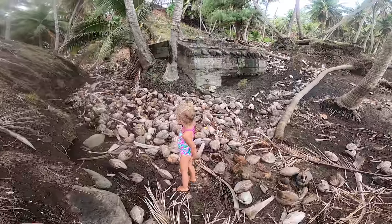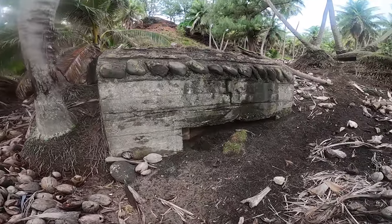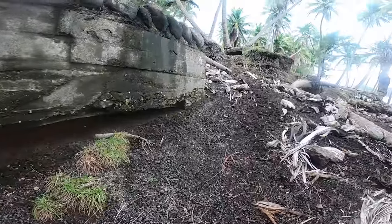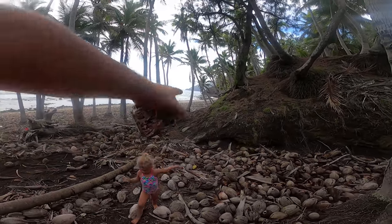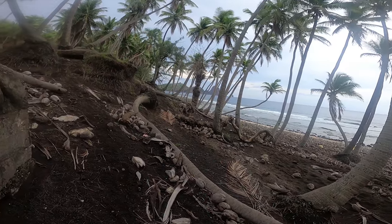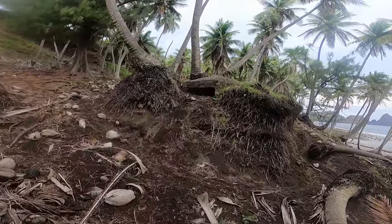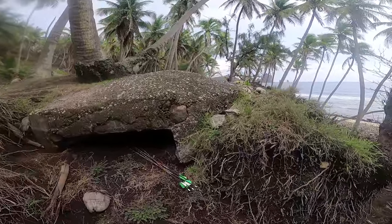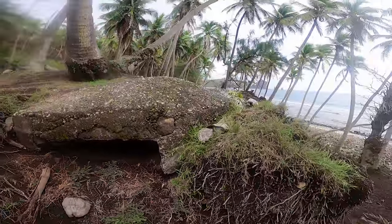Coming up here to get the trail camera that we put out yesterday. Look at this, Sam. Look at this big bunker. This is a huge, huge bunker. Wow. Looks right out into the ocean. You can see from here, you can see that tip. You can see all the way down over here. This is where I was last night when I left my arrows, looking in that bunker right there. How crazy is that?